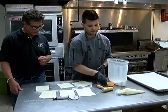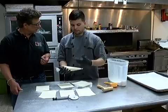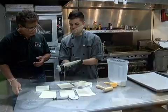Now, this is cream cheese. You're telling me it's not just regular cream cheese, that you do something special with it. Yeah, with the cream cheese, we beat it, and then we add sugar. So you sweeten it. Exactly, sweeten it and it makes it fluffy. And it's just easier when you make your quesitos. Is that a pastry bag? Yeah, a regular pastry bag you can find in the supermarket.